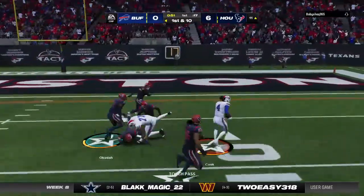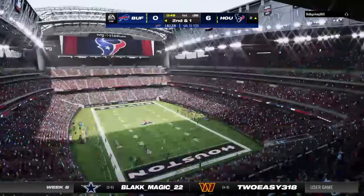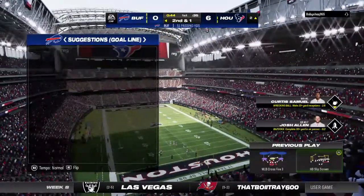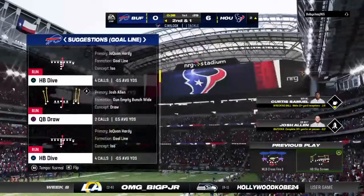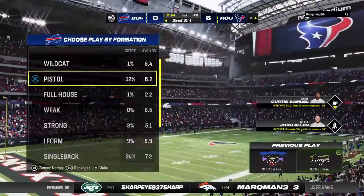Setting up the screen for Cook. And he's going to get a solid gain of 9 before being brought down. 2nd and right at a yard. And good yardage there on first down, because sometimes all you need to do on the screen is get one key block. That might set your man free, and that was pretty good pursuit to the football defensively, or it could have gone for more.